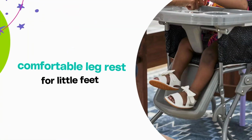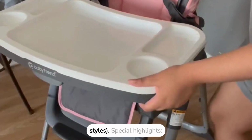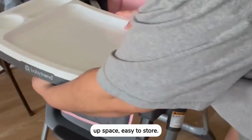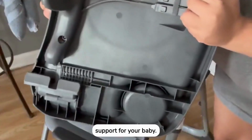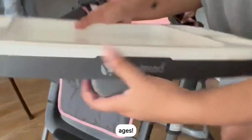trouble of cleaning. The fourth is the Baby Trend Sit Right High Chair, different styles, special highlights, foldable design, does not take up space, easy to store. The thickened seat cushion provides more comfortable support for your baby. Adjustable footrest to adapt to babies of different ages.